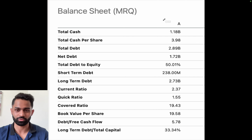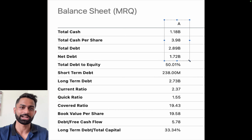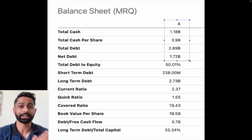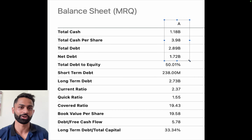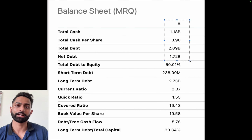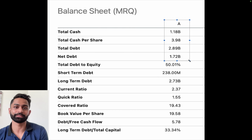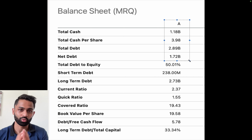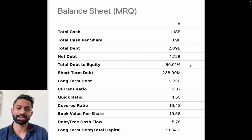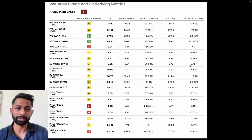But having more debt than cash on the balance sheet is one of the criteria that is not something we look for, meaning that the company should have negative net debt. Right? I personally prefer companies with negative net debt because that gives me a little bit of comfort that, okay, even if there's a lot of debt, the company has more than enough cash to cover that. But Agilent, unfortunately, doesn't.